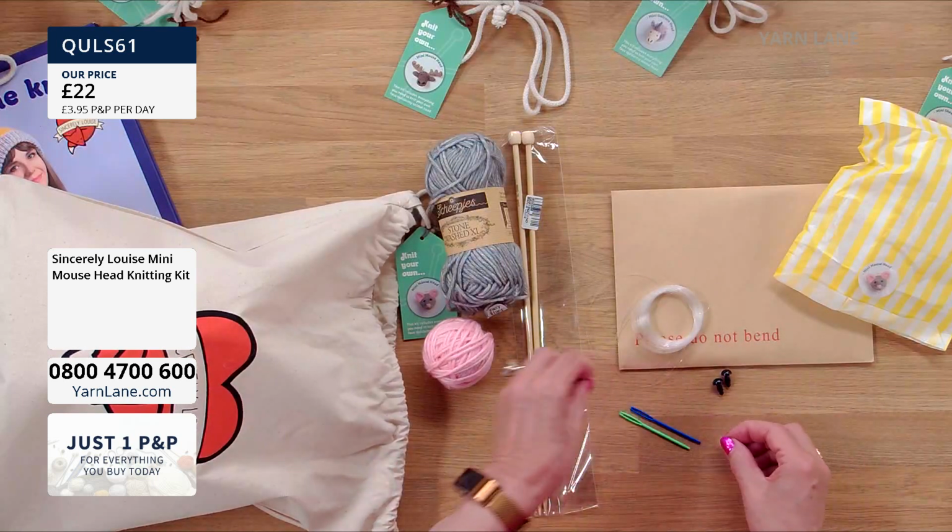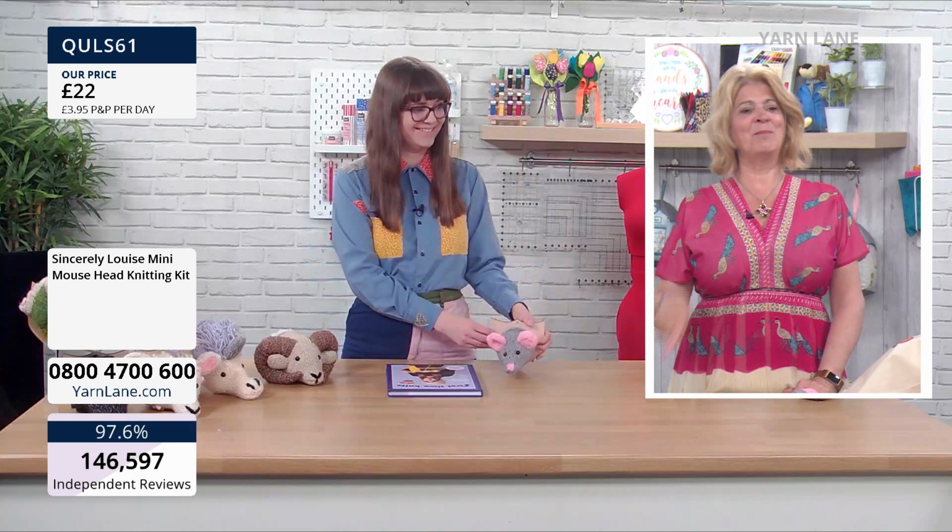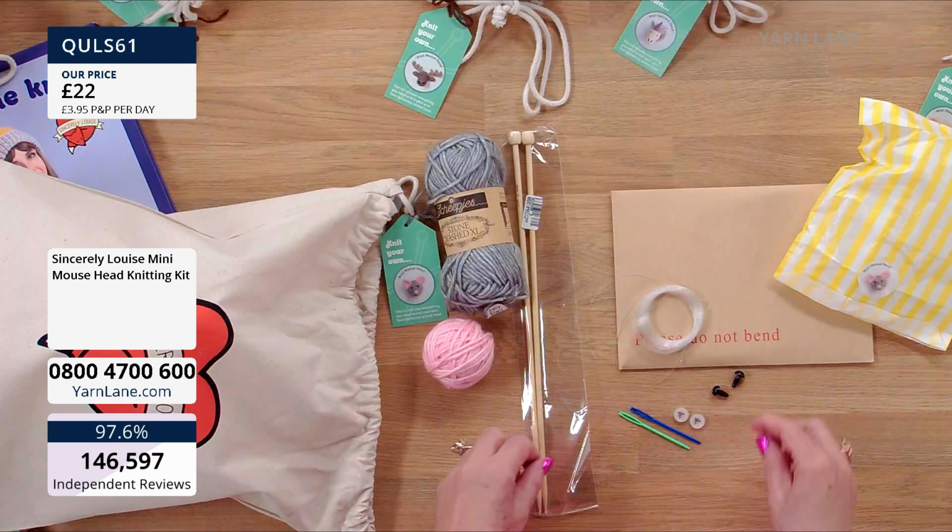You should only have one. Oh, you've got an extra one. So the person who buys this, you've got a lucky extra sewing needle. It might have been open, but very carefully, but you have an extra needle.